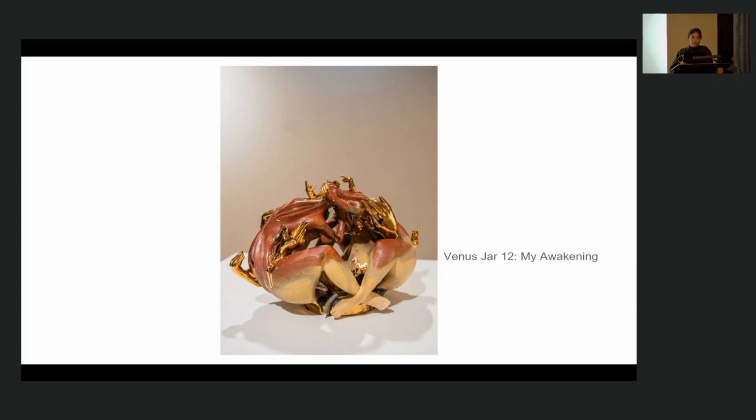I just have a question about process. Your hands are so tiny and so delicate. How many trial and error did it take to finally get beautifully detailed hands?